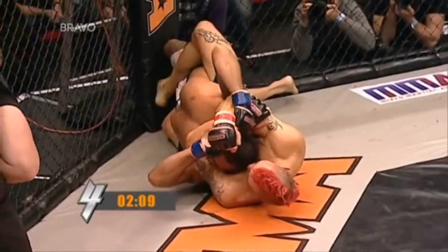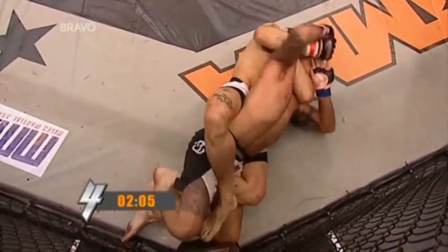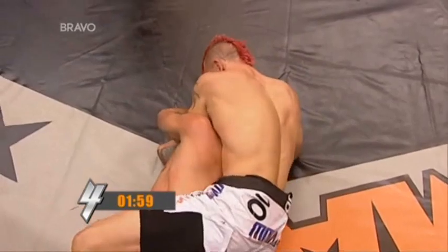Now look at this, Harra's in a bad way because Round has his back and possibly is looking to sink in that rear naked choke. Now, it came from a guillotine attempt, but this is dangerous, this one. He's really stretching now, Pierre, for this. Harra will do well to get out of this one.